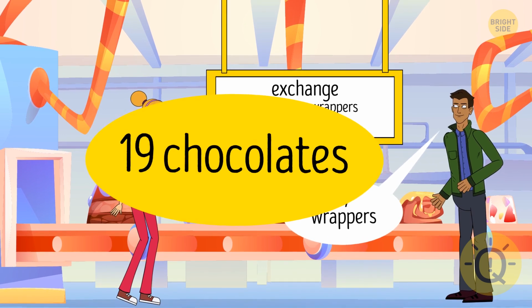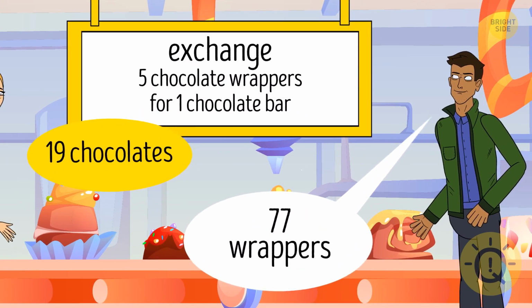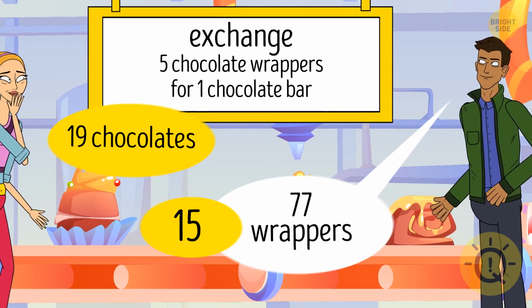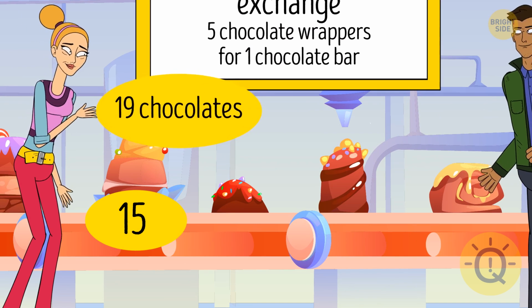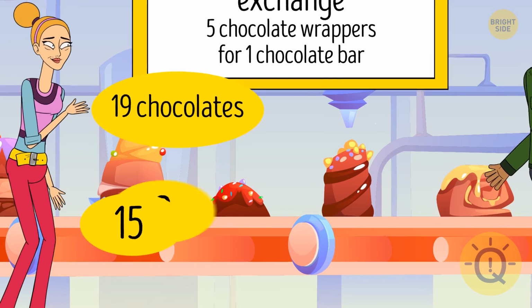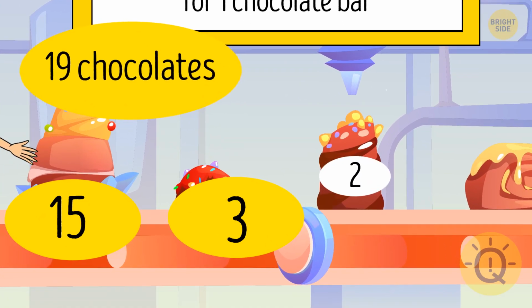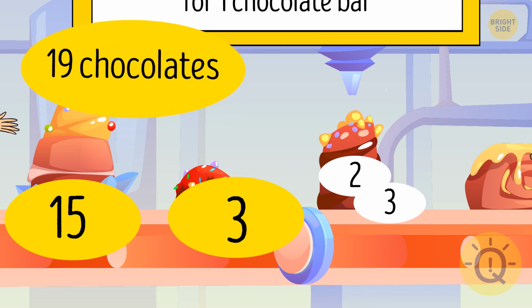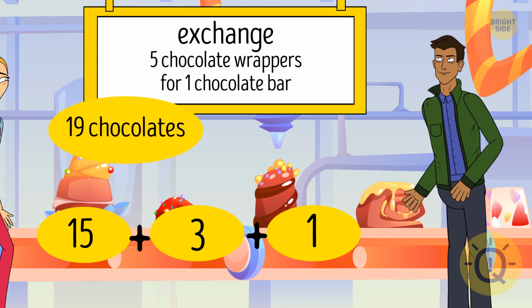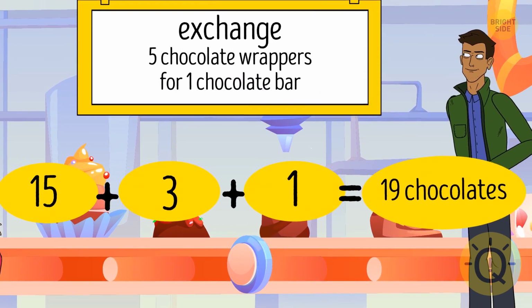Robert can get a total of 19 chocolates. Here's how it works. First of all, he can exchange 77 wrappers for 15 chocolates with 2 wrappers left. Then, after unwrapping the new 15 chocolate bars, Robert will be able to exchange 15 wrappers for 3 more chocolates. Now he can use the remaining 2 wrappers plus the new 3 wrappers to get 1 more chocolate bar. 15 plus 3 plus 1 equals 19.